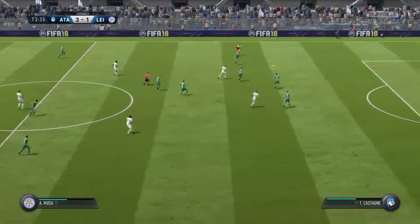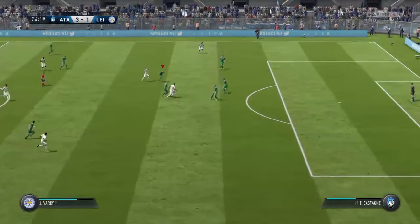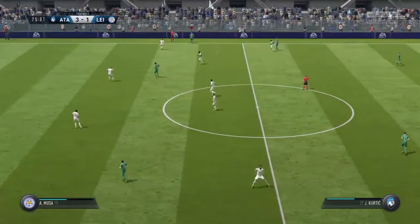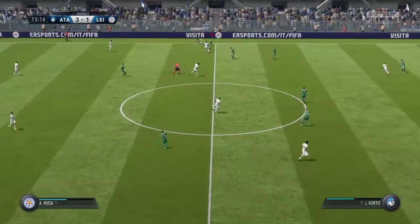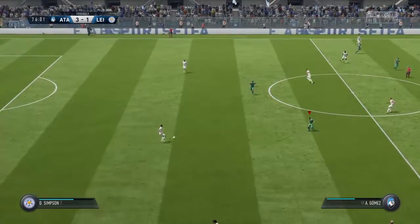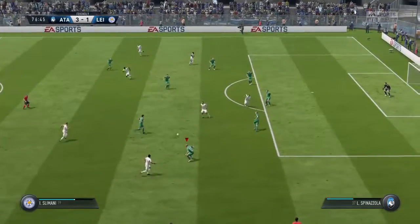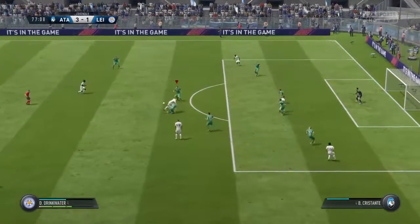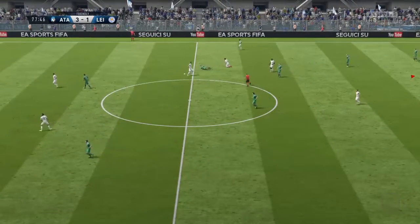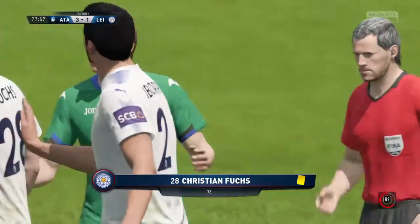Ibora. Now this looks promising. Giving the opposition a problem with their interpassing. And it's gone out for a throw. Simpson. Slimani. With Danny Drinkwater. Now they've got the ball back. What can they do from here? Oh, whistle's gone. Free kick. Right out to Christian Fuchs. It's a yellow one.